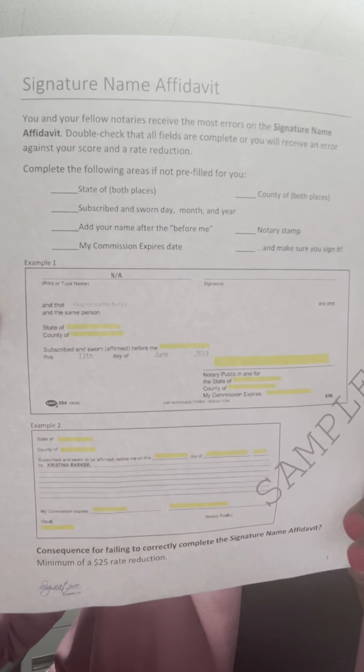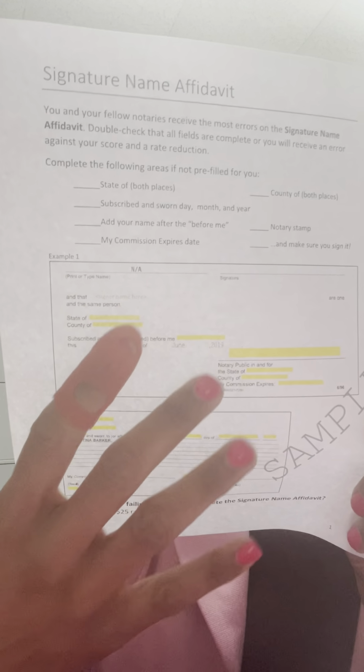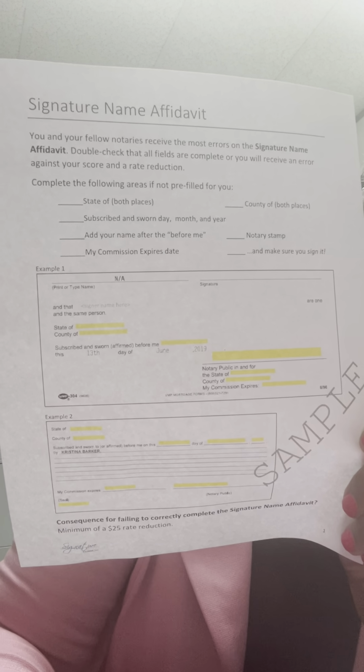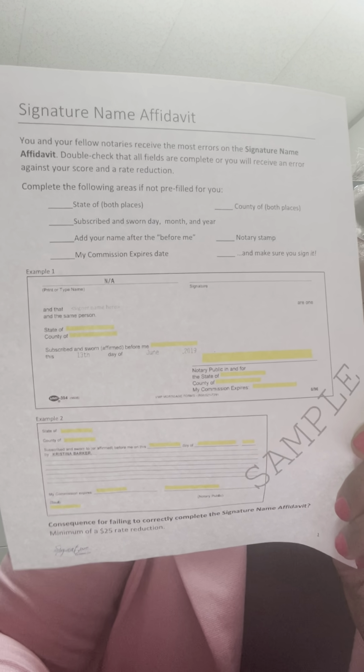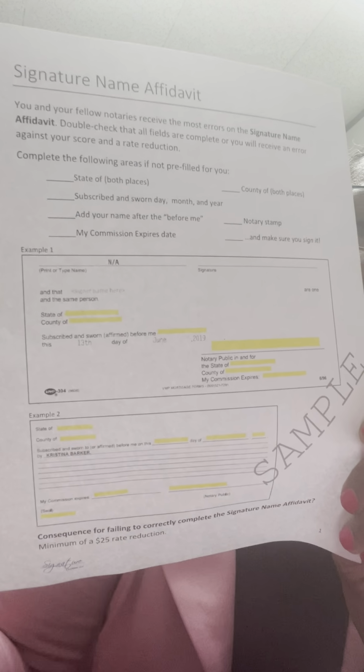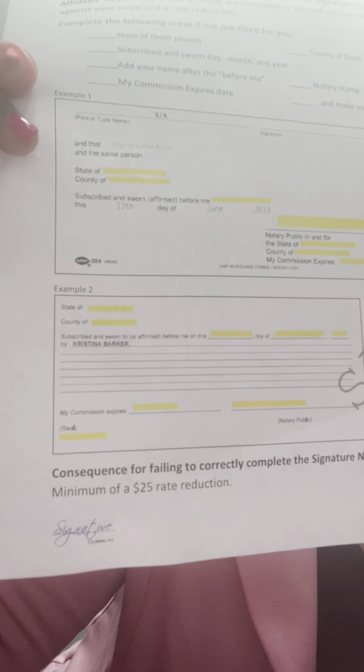And so you see where it says signature name affidavit, and it's telling you exactly how to fill it out, because you can get fined and they could reduce your fee by a certain amount of money, and you don't want to lose money, right? But you see the important thing right here. I don't know if you can see where it says seal. There's no room for your seal.